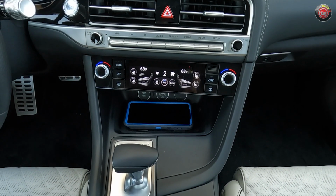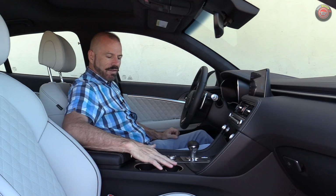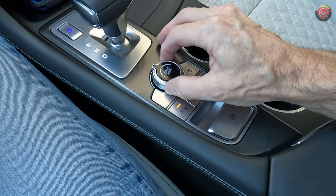Shifter on this is an electronic toggle, but it is a conventional shifter type setup. And off to the side, cup holders with nice trim around them. That's very nicely done. A lot of little details there. And then just behind the shifter, drive mode selector and parking brake.